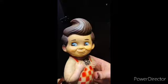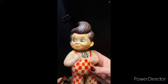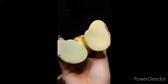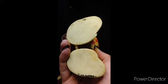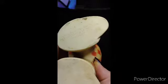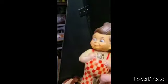Frisch's Big Boy. I've got 2 more of these. They're all different years. This was the oldest, I do believe, though. And of course, he's marked. This stuff's all been packed up. I need to get it cleaned up, and don't ever use cleaning supplies of any sort on any of your antiques or your older things.